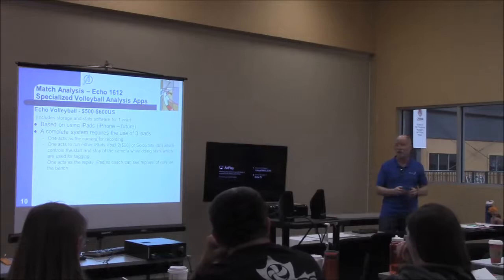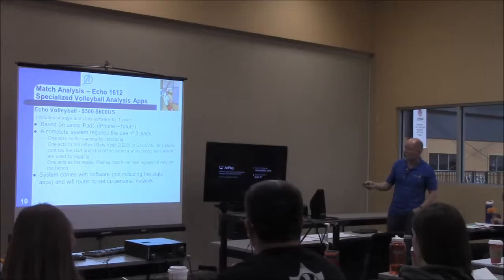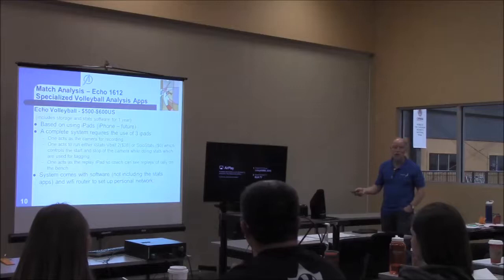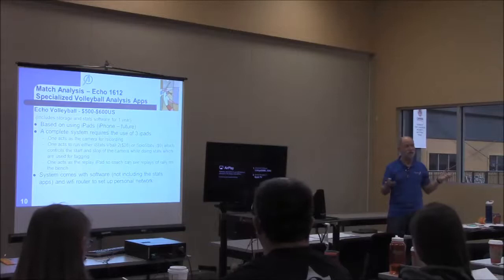All right? So this system comes with software, not including the stats app, which is, as I said here, $28 for iStat, or the Solo Stats is zero, although they give you one free year with that too, so it's kind of included in this price originally. And then included in that price is also a router that's already programmed and designed to work with the software and the tablets. And so it all just works. You just have to plug it in and it goes. And that's the nice part. You don't have to mess around with routers and those kinds of things if you're not familiar with it. This one just plugs in and it works.